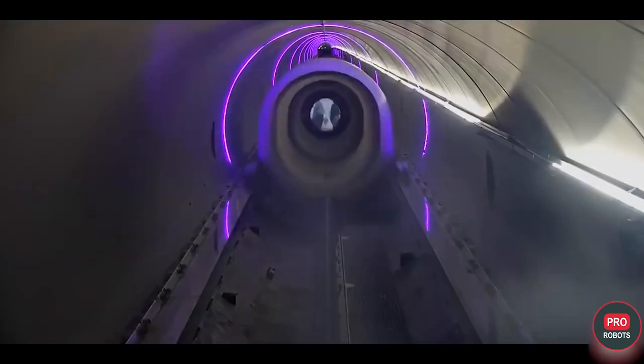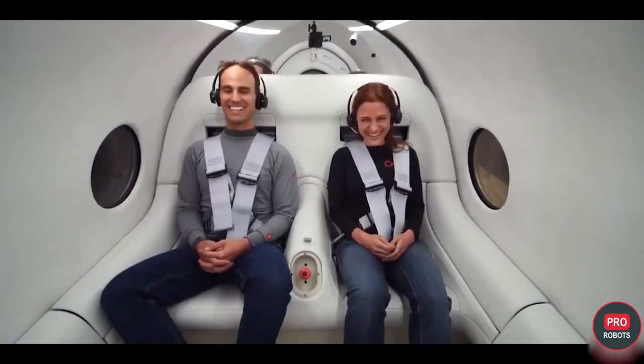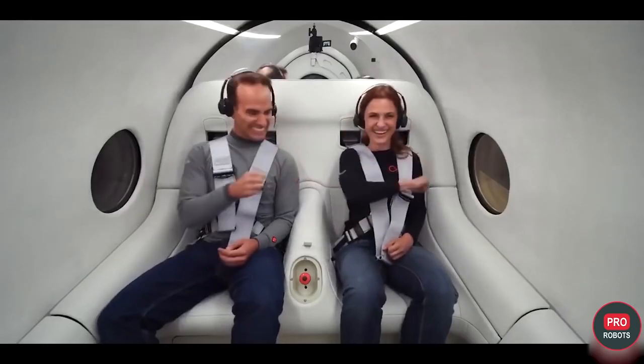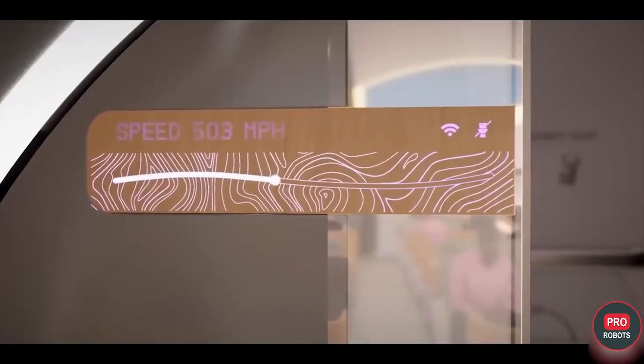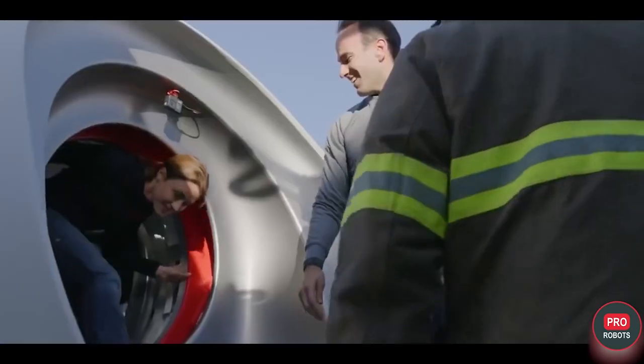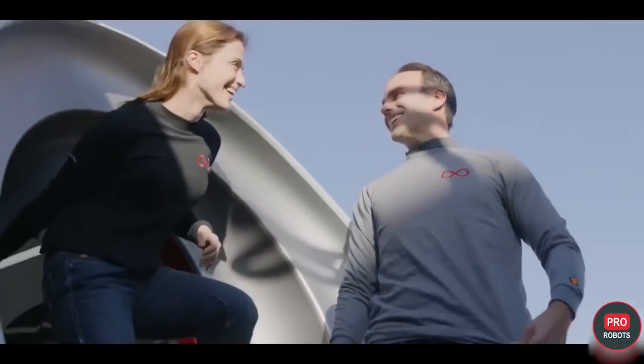But in the first test with passengers on board, the speed limit was 160 kilometers per hour. In the future, theoretically, the speed of the full-size capsules for 23 passengers can reach more than 1,200 kilometers per hour. Passengers noted that the trip was soft.